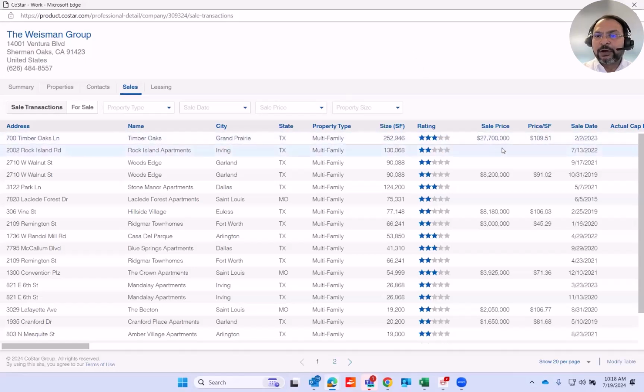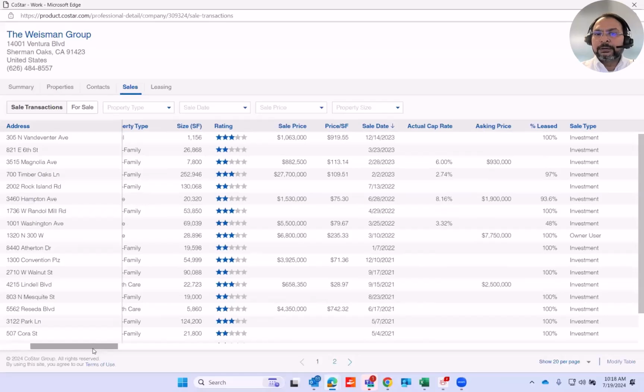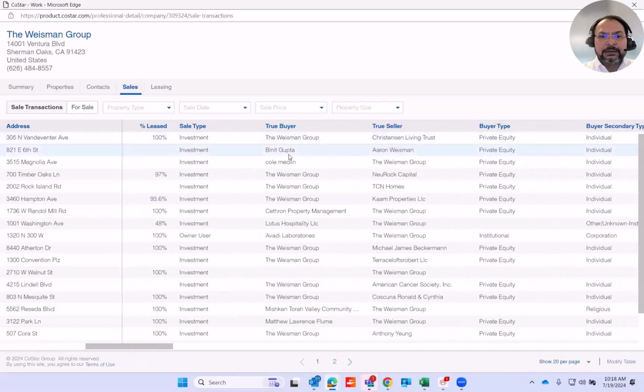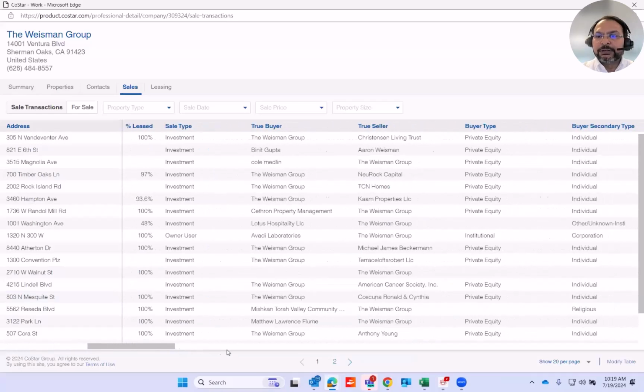So this is what they have done so far. Let me arrange it by the dates. So what was their involvement in here? The Wiseman Group has been buying properties in recent years, and they have also been selling properties. Okay, so if they are selling properties, I want to see which market they're selling. So you can highlight those and see this market, Dallas market, they have been selling. Okay, Garland, Texas, Grand Prairie, they have been selling. You can see what's happening in here.